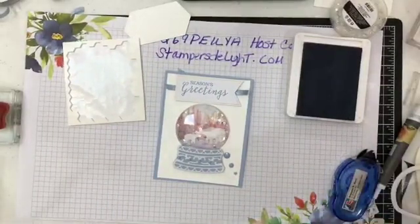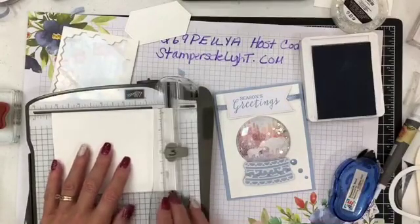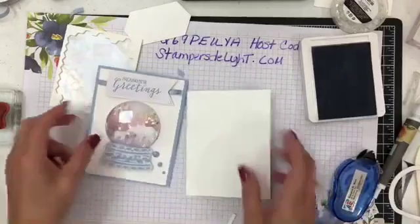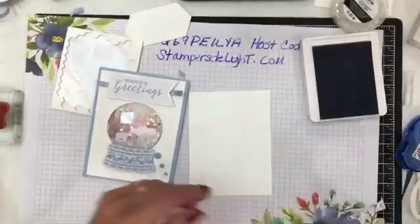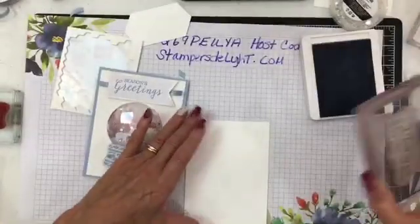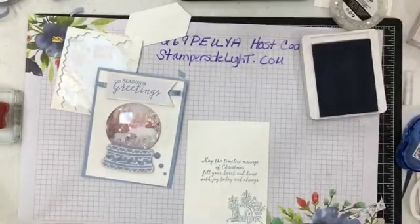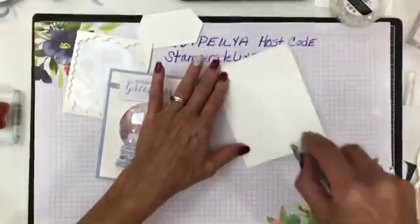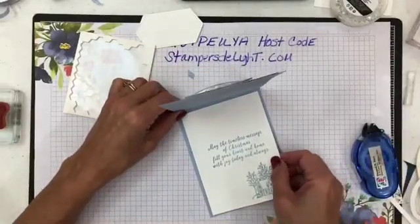Now for the inside saying, we'll just take a piece of, I think this is too big. Again, the inside, what I usually do is the 5 1/4 by 4. Absolutely love the saying that goes with this set. And because I love the house too, and you don't have to color it, so it just looks nice as an inside, we're just going to put that right there. And then we're going to put it back together. There we go.